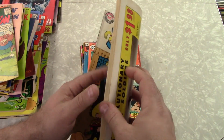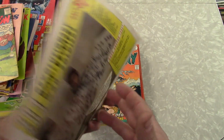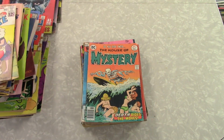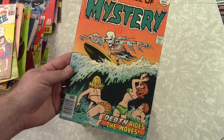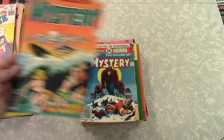It's one of the nicer copies I've had, if that tells you just how bad most of the stuff is that I see for Sugar and Spike. You know, it's probably only a 5-6 range, but good clean copy. Some House of Mystery. Unfortunately, it's got that big old 10 right next to the skull, but it's an awesome cover. I do need that one.